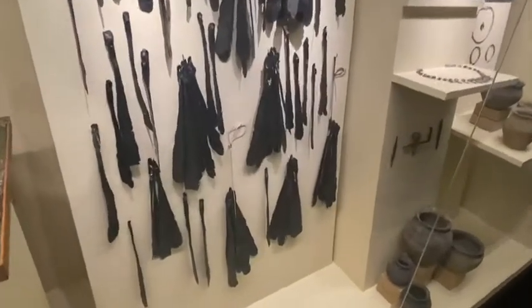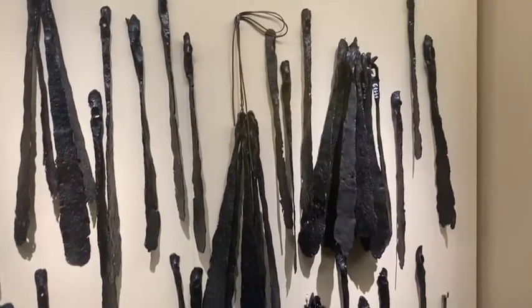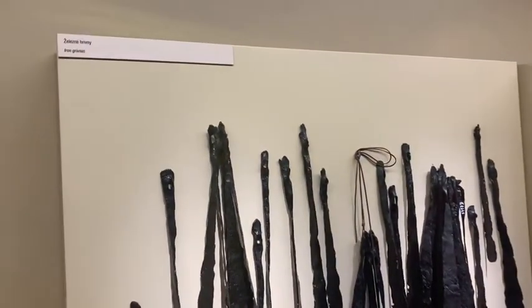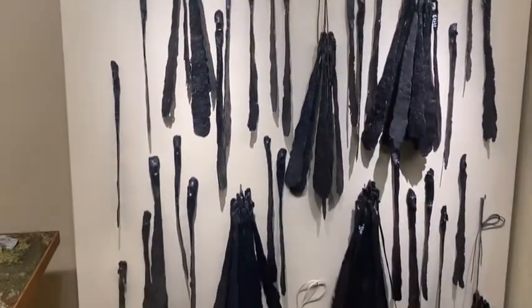This is actually cool because it's something I've never seen before. It's called a hryvnia. It's also where Ukraine gets the name for their current currency. It's a weight system, also used as a currency back during the Middle Ages.